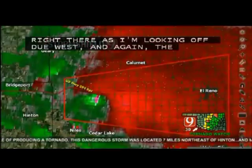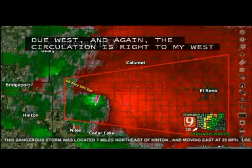And again, I don't see any power flashes, but we're going to get closer here. Let's see what we come up with. Gary, back to you. All right, appreciate that. Val Castro, you out there? What do you have? What's that over there?